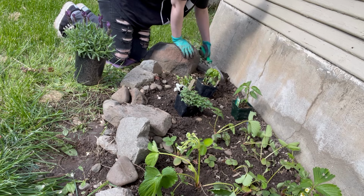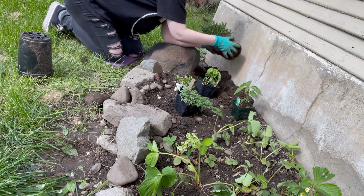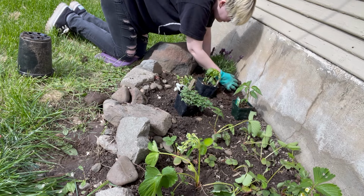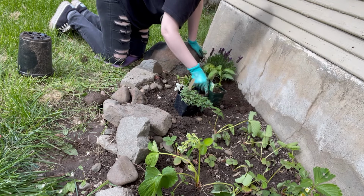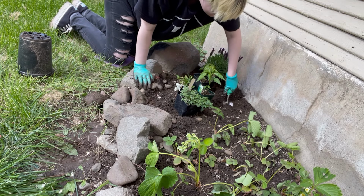Next to my strawberries, I planted a new lavender bush because my last one sadly didn't survive the winter, some basil and oregano, and a jalapeno plant. I'm not actually able to eat them myself because of IBS, but my husband really likes jalapenos.